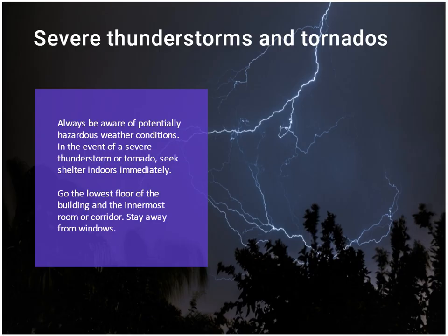Be aware of potentially hazardous weather conditions. In the event of a severe thunderstorm or tornado, seek shelter indoors immediately. Go to the lowest floor of the building in the innermost room or corridor. Always stay away from windows.